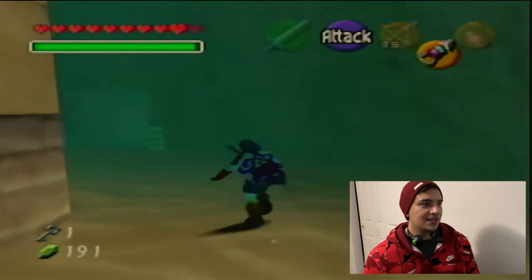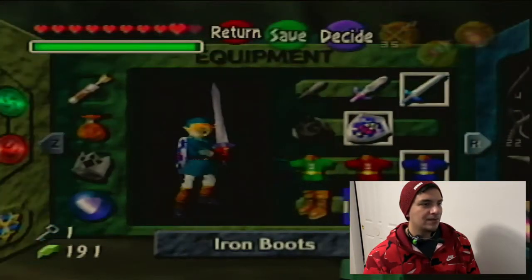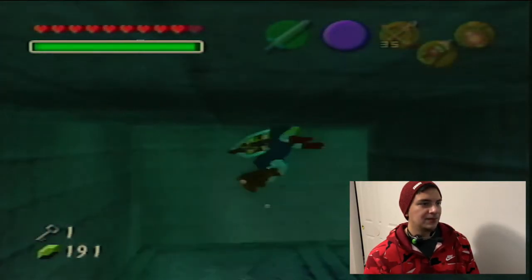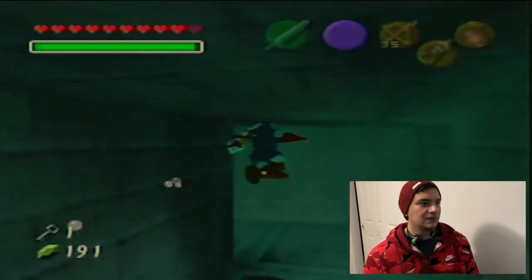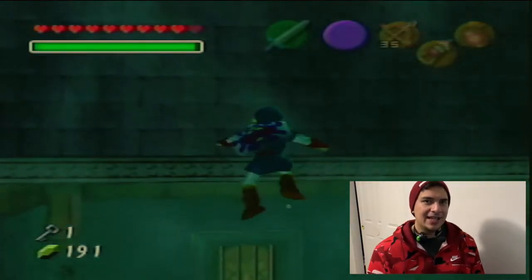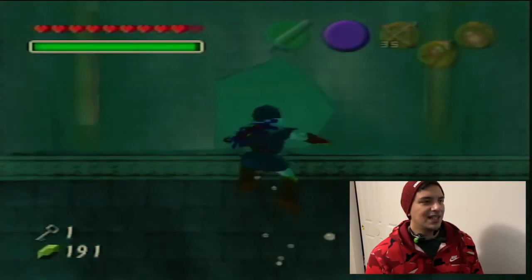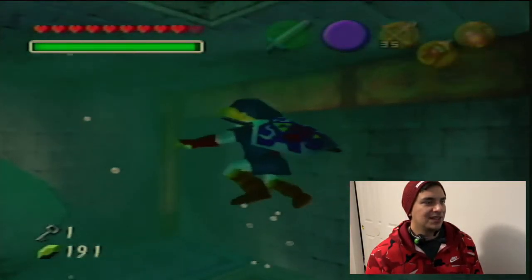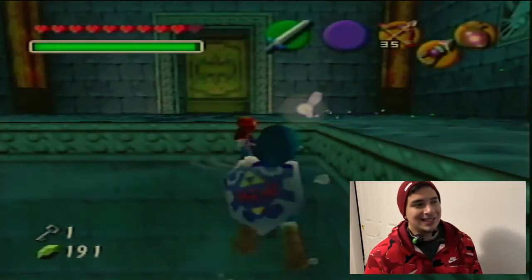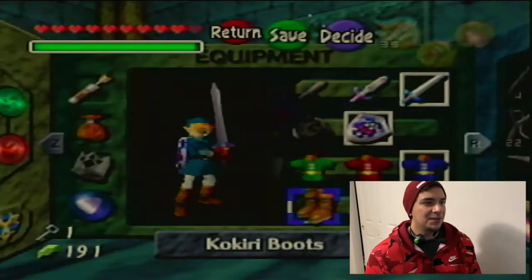So we're heading back to the room where we first saw Ruto. It's too bad you don't see her in this again. Yeah, that's why I like in some of the Zelda games where the heroes keep coming back, where they offer assistance halfway through. I guess that's kind of how Breath of the Wild is a little bit.